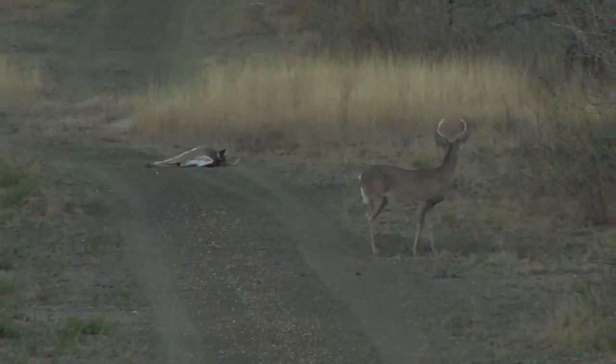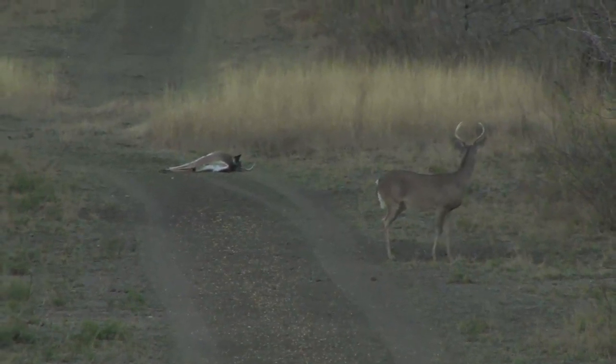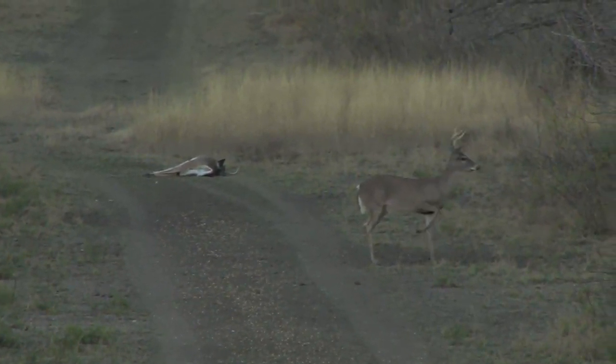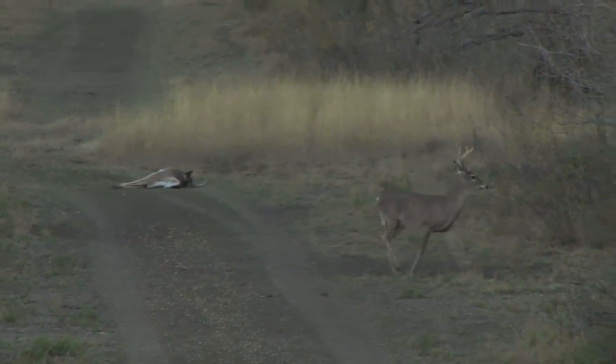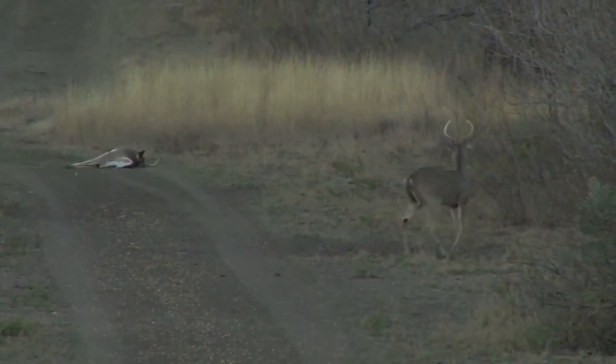My wife does that from time to time. Every time I say I'm going hunting, she does that very thing right there. Stamps her feet, storms off.